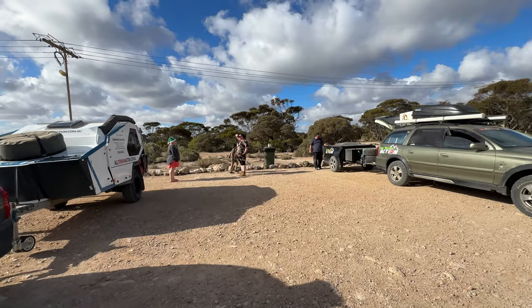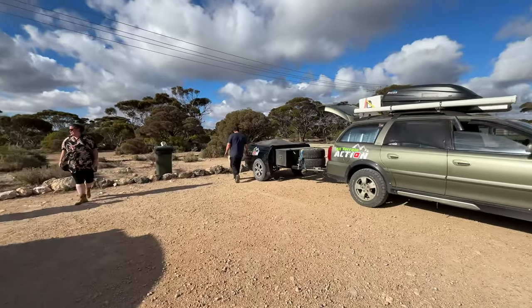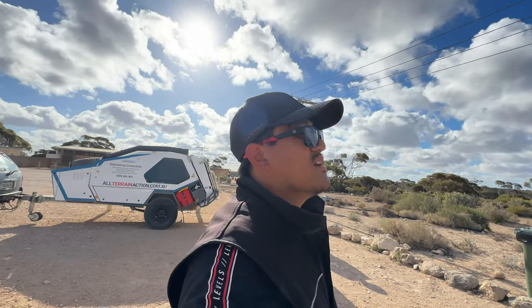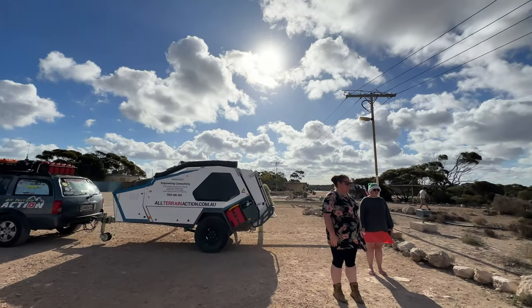Will's investigating his trailer, he's got some unusual noises. The girls are deliberating on how they're going to set up. I'm just keen to get everything set up. We'll be here for 2 nights. It's not going to be warm here. It's going to be dry, but only about 19 to 24 degrees. But the sun's out, and it's not going to be super hot, so that's good.